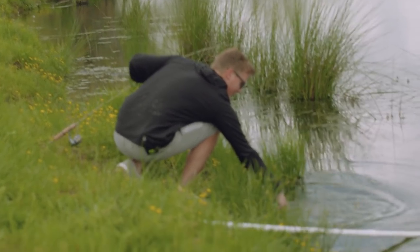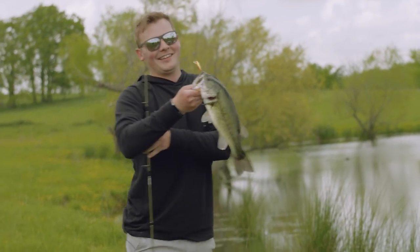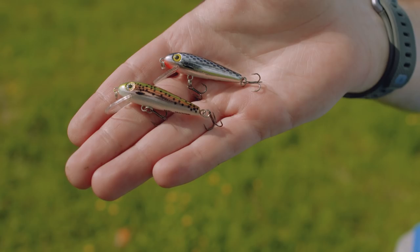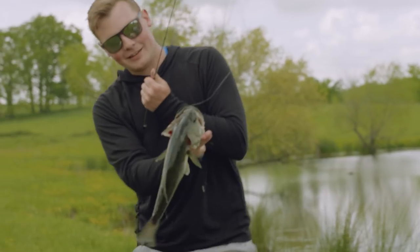Look at that. Good bass right there. Yeah, I'm telling you, TD49, man, it'll literally catch everything in this pond. Good fish.